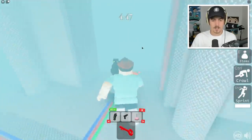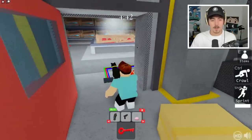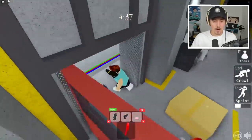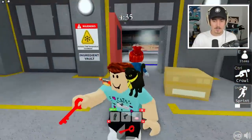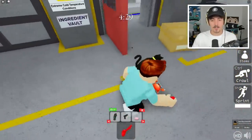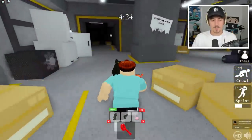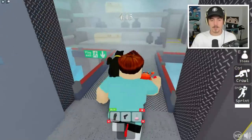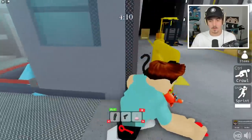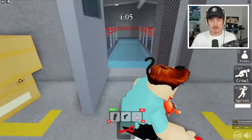Oh, you can't see anything in here. All right, hold on. I'm going to look in from here. There's a popsicle over there. I don't know if there's something I need to find. So that's why I need to bring the microchip there. Why though? What does that do? Does that like ingredient vault? Okay, so I need a key card. Okay. I see. So then that uses that. Okay, I need a microchip for that. So that's storage one we checked in there. We're all good on that. Storage two. Okay. So we still don't have the green key. Okay, so we need that next.